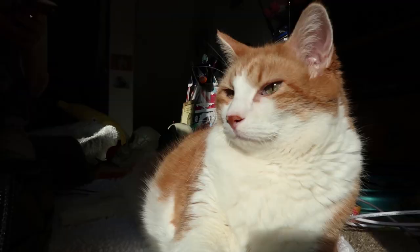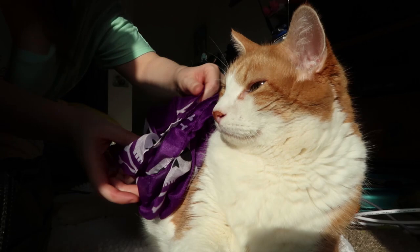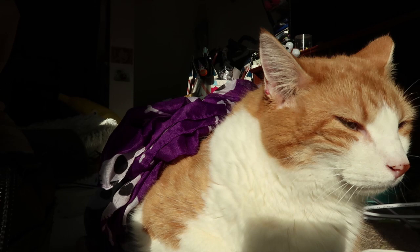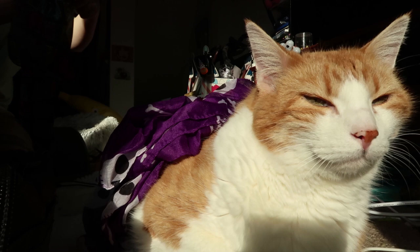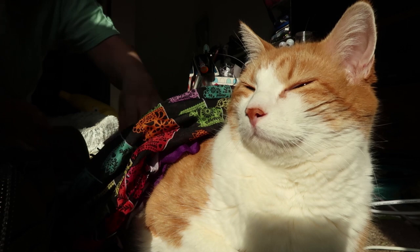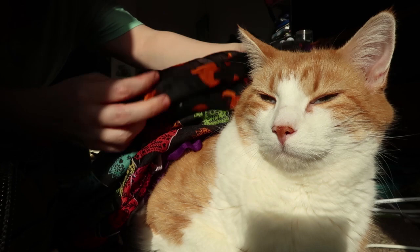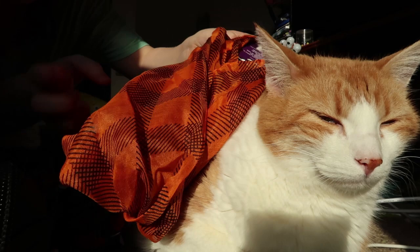Come back here! Like forever, they haven't had scarves, and they finally got some scarves in. Look at that. It's purple with skulls. Ooh. Also got this colorful scarf as well. And we got a black one with jack-o'-lantern faces. And we got an orange and black plaid.